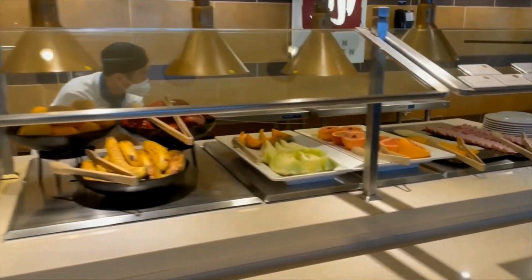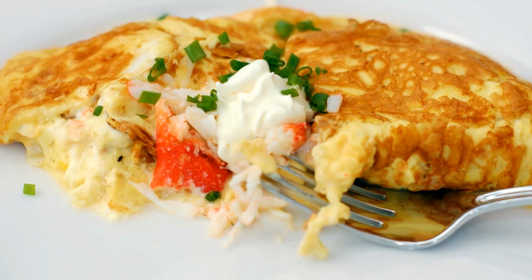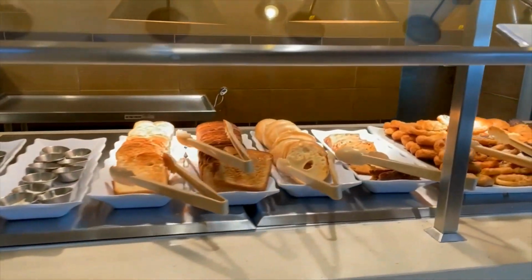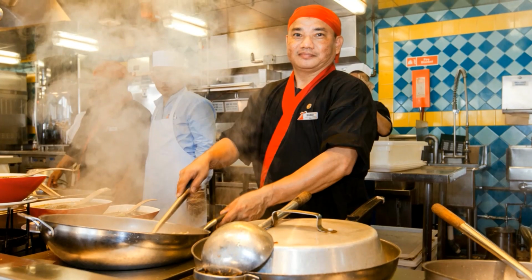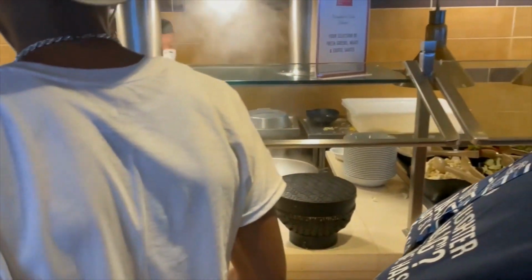The next one is located in ZZ Asian Kitchen. In the mornings you can have made to order eggs and omelets. The Mongolian Wok is only offered for lunch. This free Asian noodle venue is located inside of ZZ Asian Kitchen.